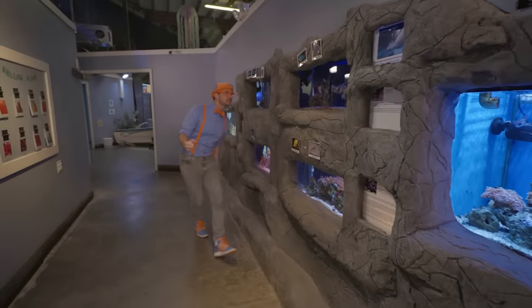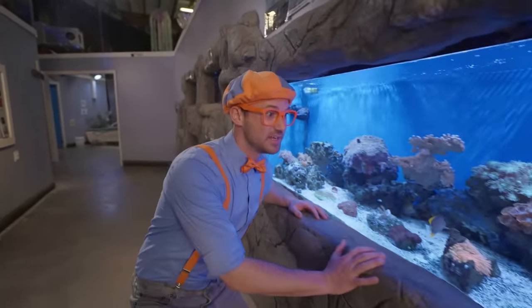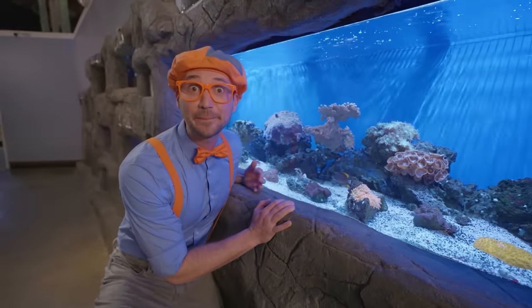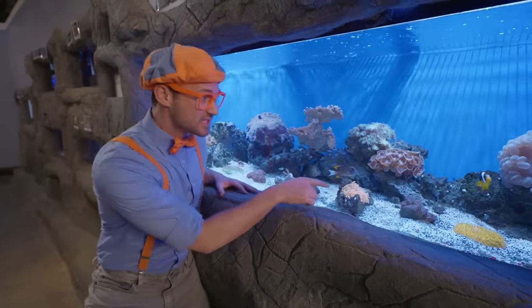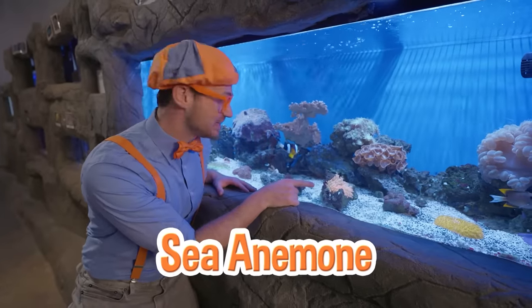Whoa, look at all these tanks. Wow, this is so cool. Ooh, and look at this one. It's really big and bright and vibrant. Yeah, do you see that? That orange thing? That is actually a sea anemone.